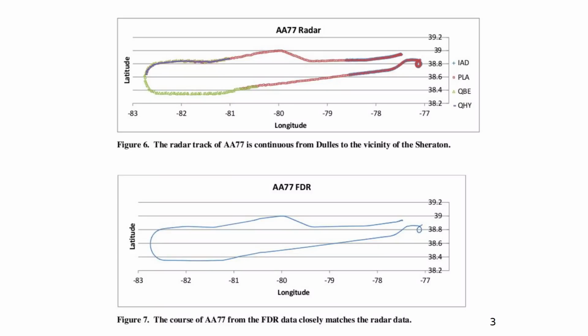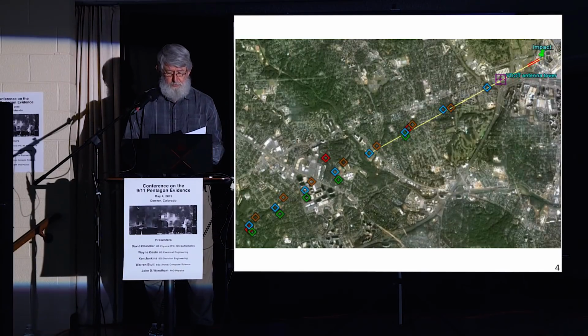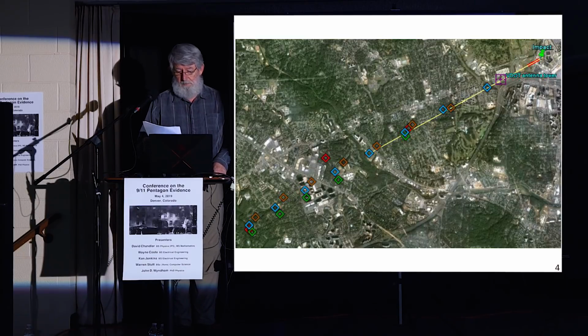This is the comparison of the radar data and the FDR data for the flight of AA-77 as a whole, from takeoff at Dulles to its termination at the Pentagon. Some have pointed to gaps or mismatches in the radar record that might allow room for a plane swap mid-flight, but the fact that the FDR records a single plane from start to finish would seem to rule out a swap.